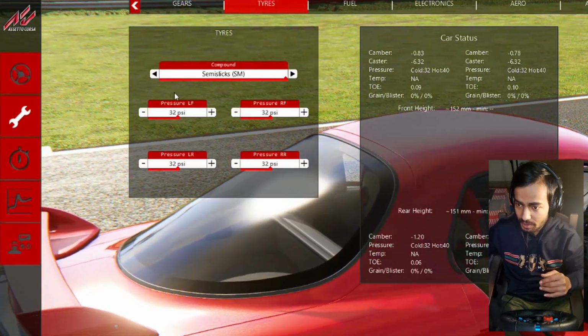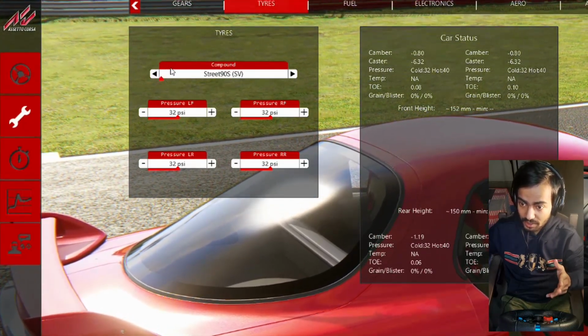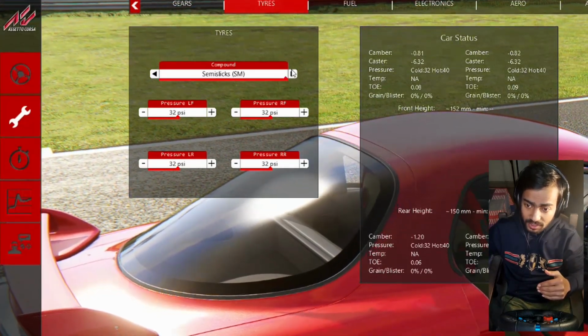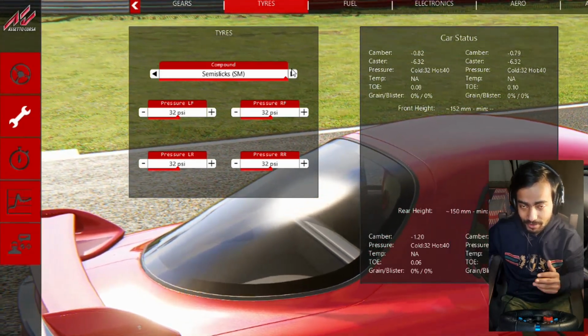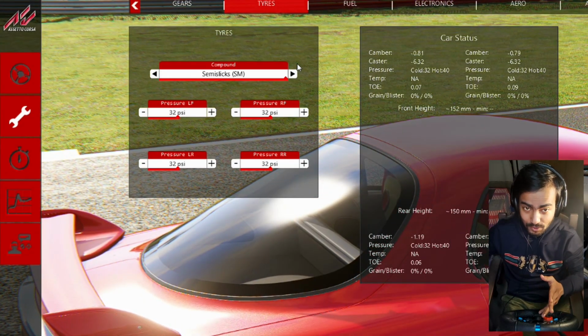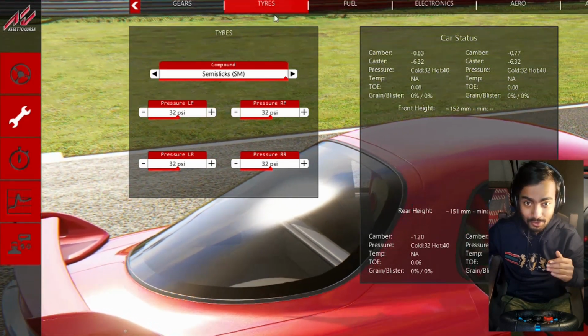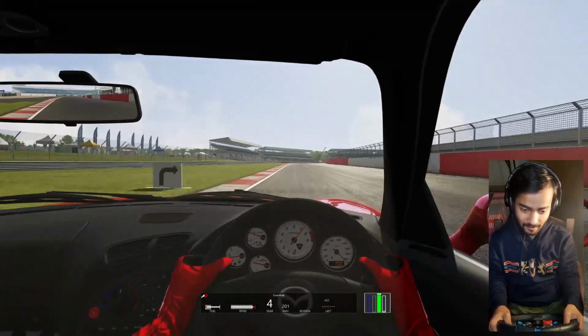The tires we're running are the semi-slicks. This car also has a street compound and a street 90s compound. Semi-slicks are the default settings, so we are going to use that because that's what the cars during the race were running, and the benchmark times we have were all set on these tires. So let's go driving. Right, starting our session here.